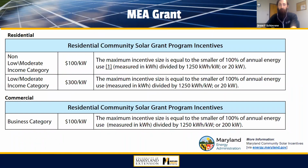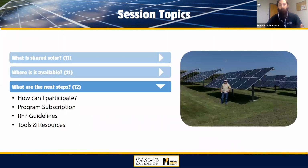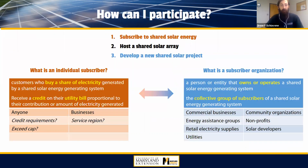I briefly want to mention other grant opportunities through the Maryland Energy Administration. We talked about some of the PV for installing a system last week, and they have some residential and battery storage options. But specifically today, I'll just mention these community solar grant incentives. They have low and moderate income and also business categories, depending on what you're looking at, $100 to $300 per kilowatt. Those are some good incentives in the state as well that factor into that picture.